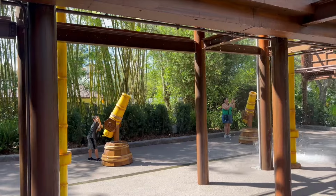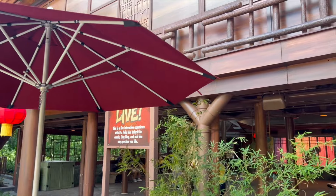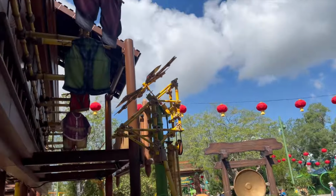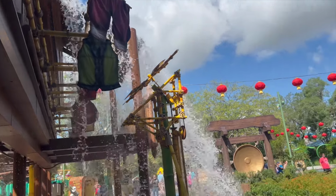But kids will love this water area. And back here is Po Live. This is a live interactive experience with Po. Help him babysit his cousin Ling Ling and ask him any questions you like. Oh my gosh, it's a splash. Oh, is this a water bucket? Oh, it is.